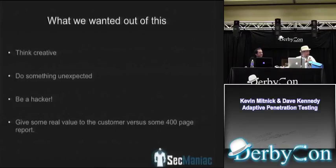Again, what we wanted to get out of this was to be creative. It hadn't been done before, do something unexpected, to be a hacker, right? That's what we're here to do. That's what we're here to design, to think outside the box. And so instead of giving a customer a 400-page report, we decided to do something unique and have some fun with it.